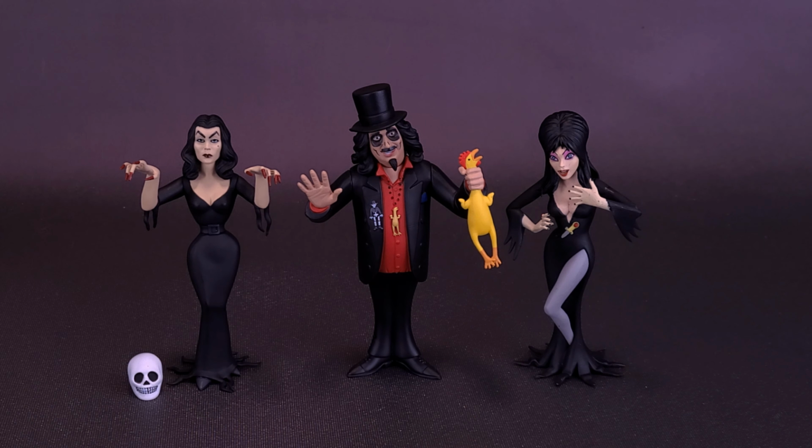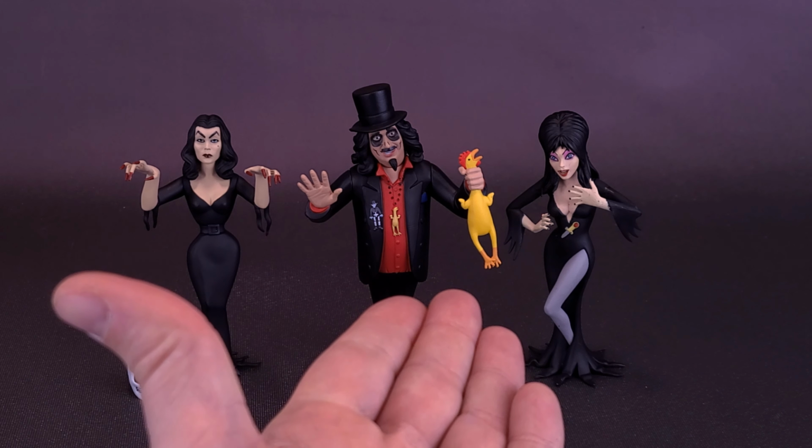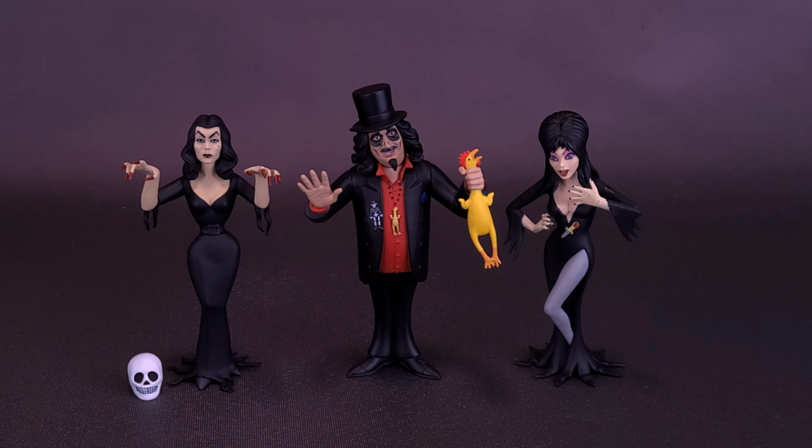Also, though, again, really nice looking Svengoolie. I really liked the way that this guy turned out. I'm not disappointed at all the fact that the chicken isn't removable. I don't think it really needed to be anyways. Good job once again by the folks over at NECA Toys.